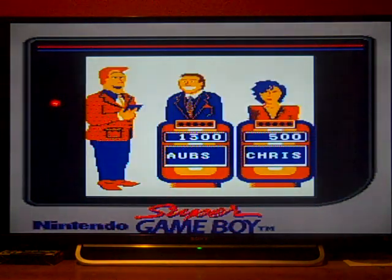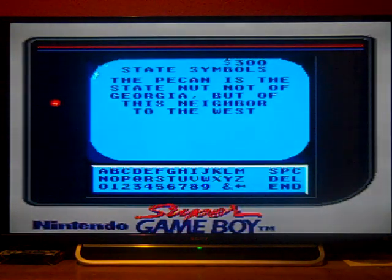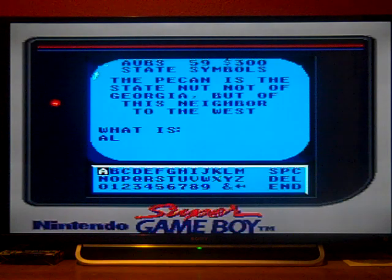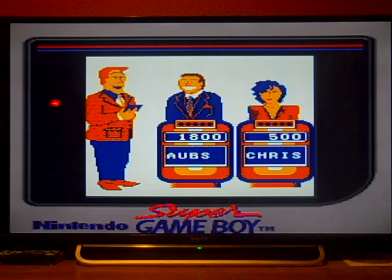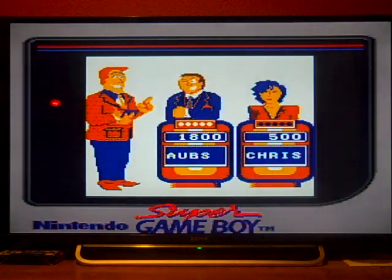State symbols for 300. The pecan is the state nut not of Georgia, but of this neighbor to the west. What is Alabama? State symbols for 400. A horse is the official insignia of this Rocky Mountain state. What is Wyoming?